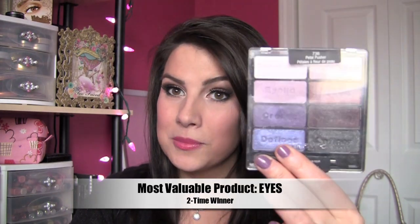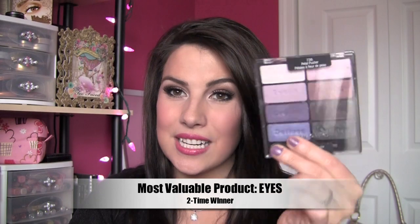First time any most valuable product has repeated. It's the Wet n Wild Color Icon Shadow. And again, it's coming in a lot of forms these days. You can get these fantastic $5 eight pan palettes and wonderful trios and things like this. Some colorful shades, some neutral shades.